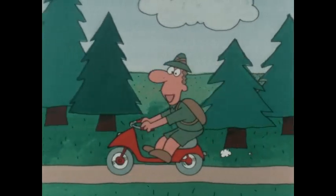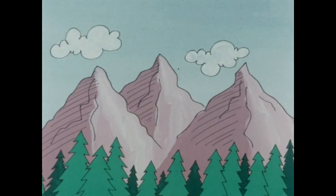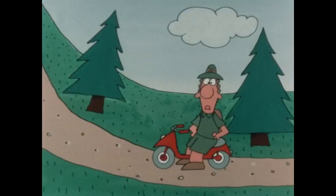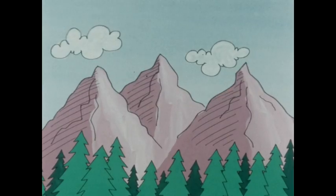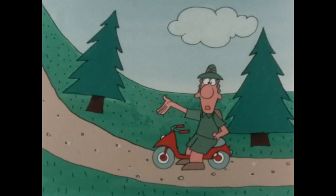Now that I'm around the plateau, I can see that I've just about reached the mountains. But wait a minute. I want to climb the highest mountain here. How can I tell which mountain that is? This map shows that there are 3 mountains, and it shows where the mountains are, but not much else. How about a map that shows me which one's the highest?